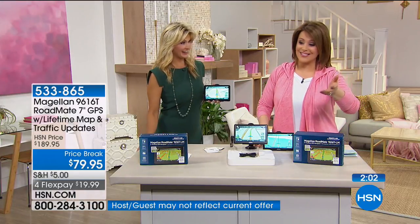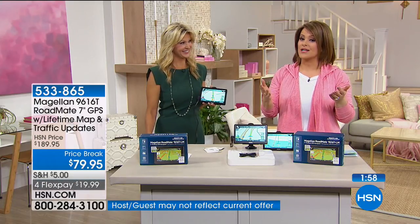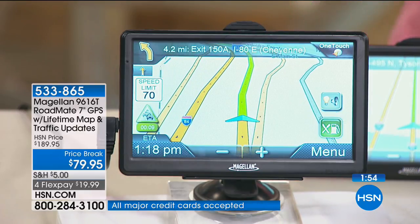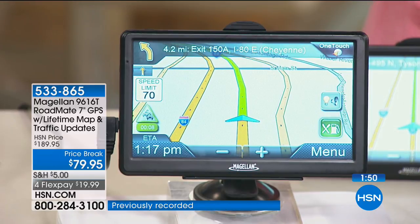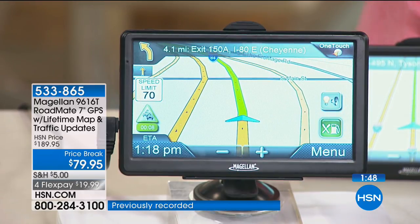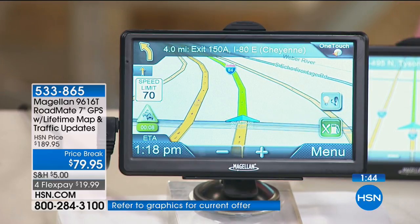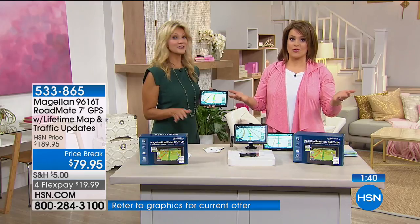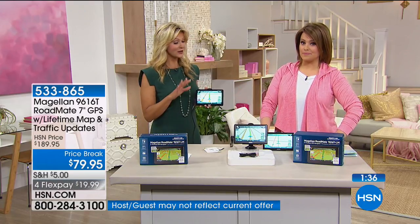And best price. Here at HSN, Magellan is one of the top names when it comes to GPS, global positioning systems. It's $189.95. This is almost a $200 GPS. It's the best at this size that Magellan makes, and they're best selling. Today we've got it on a price break of $110 off. That's a sale. There's a sale, and then there's an, oh my gosh, how did that happen? So compare it across the country, because the value is here.